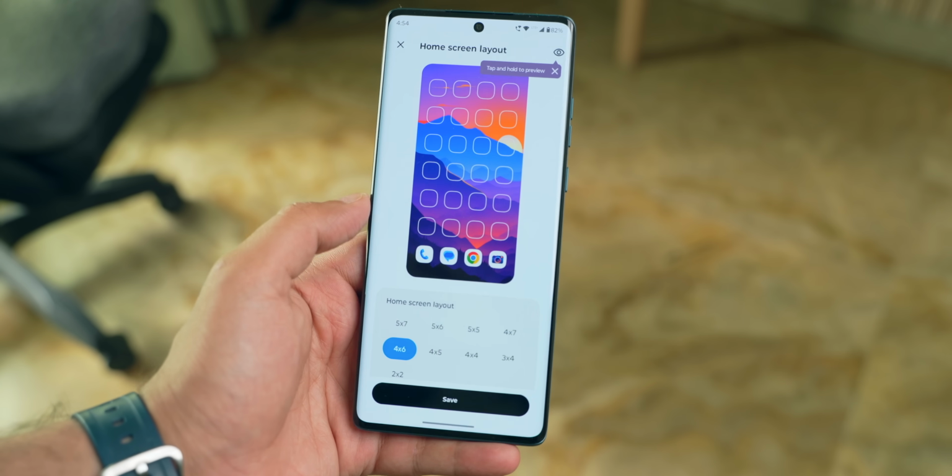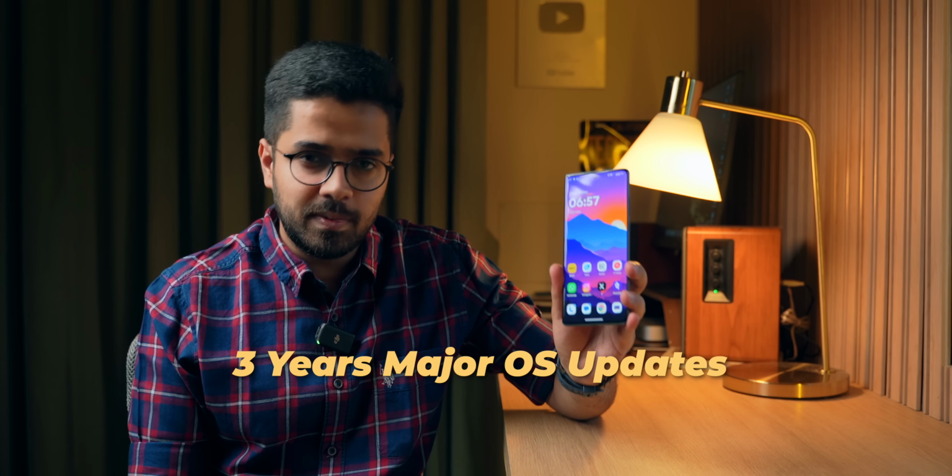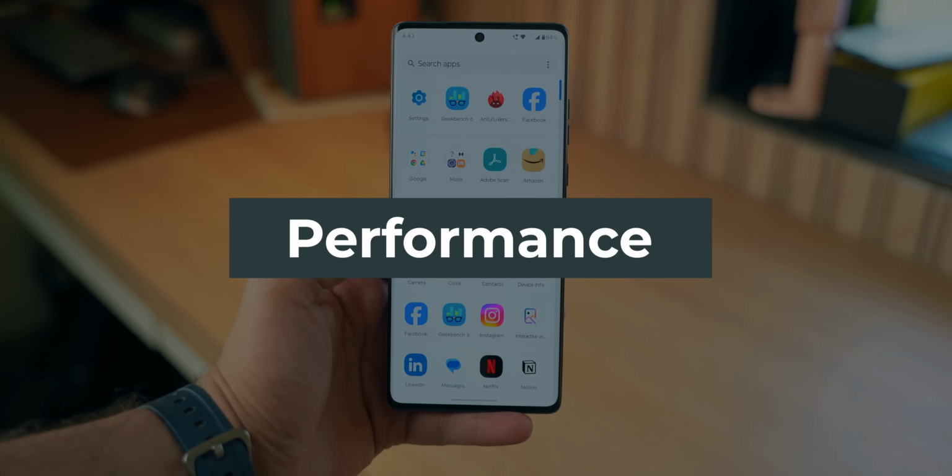It has been a smooth experience. It's fast, lightweight, clean and fun. What else do you need, right? Also, about the update cycle, Motorola has promised that this smartphone will get 3 years of major OS updates and 4 years of security updates. So yeah, please keep that in mind.